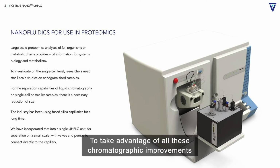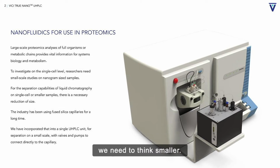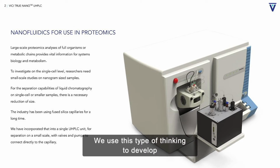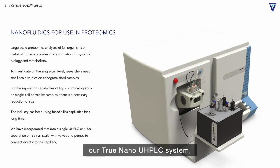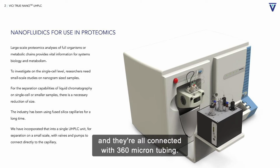To take advantage of all these chromatographic improvements and investigate samples as small as a few nanograms, we need to think smaller. We use this type of thinking to develop our true nano UHPLC system, where everything is on the smaller scale: pumps, the flow meters, and the valves, and they're all connected with 360 micron tubing.